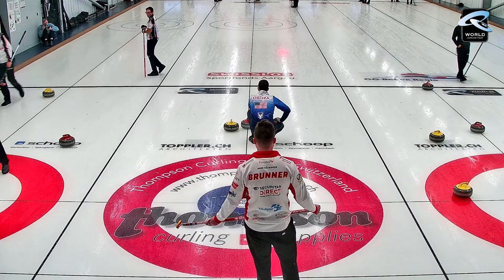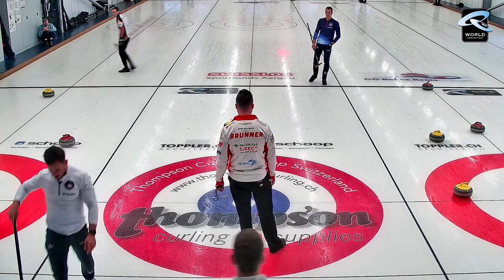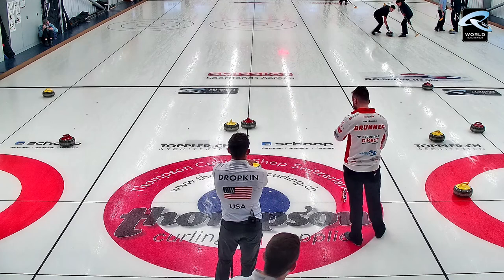Close. At that point, yep. The Americans have to open up things. They have hammer. I got the yellow in case. Sorry, that's the wrong side. Just one away. And the question is where you put yours, Team Switzerland, Team Brunner. Curl the hair, I don't know if you were quite out to it ever. I thought we were nose when you let it go.